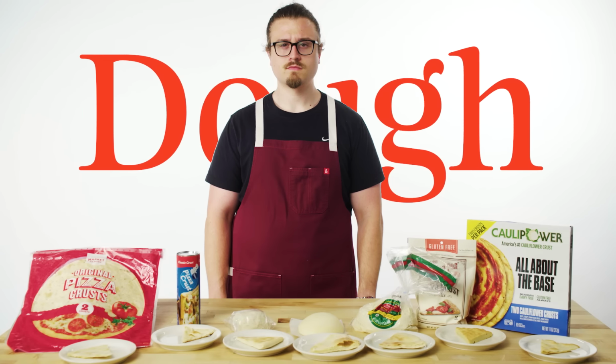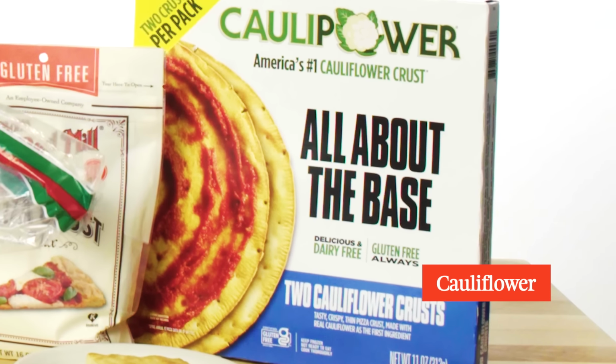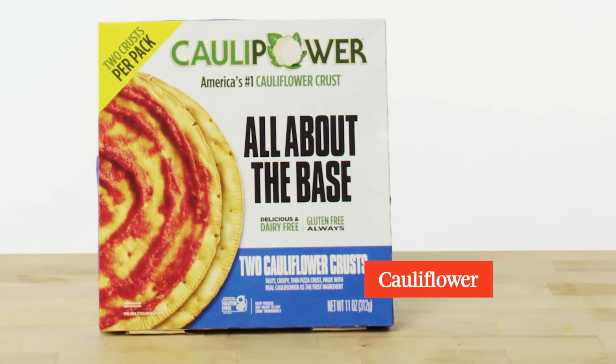Let's talk about dough. A great pizza dough is chewy, it has a nice salt level, it's nicely colored, and it's bubbly. We have a lot of doughs here. Let's see, we have a cauliflower. It smells like a saltine cracker. There's no salt, it's not chewy, and there's no flavor in it whatsoever.